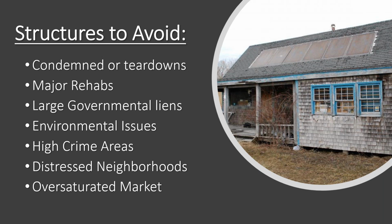Yeah, also the oversaturated market is one that would be easy to overlook, but in reality is an important one because we check that prior to any kind of property we purchase. We want to see what's for sale in the area and what the market's been doing, because if we don't check that, it's really easy to buy property in an area that has problems.